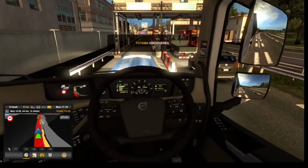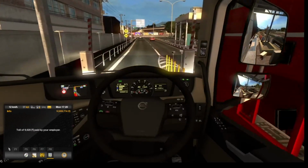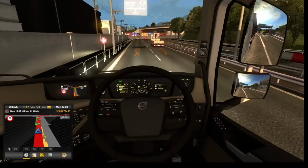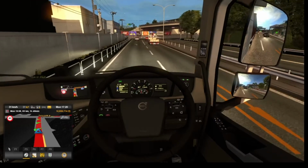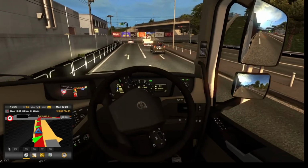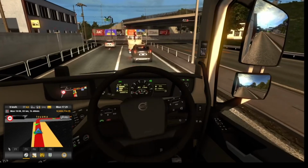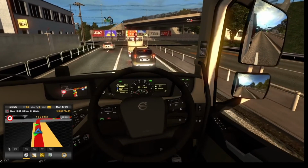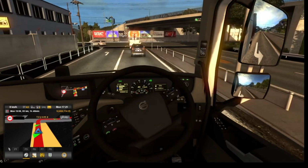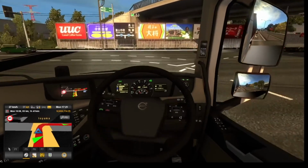Hasn't Toyama discovered. Keep right, and then turn right. I'll go after this guy. Turn right. Should be able to find a Toyama. Should be able to find a service station around here. It is getting a little bit low in the fuel department, a bit lower than I'd like.